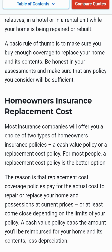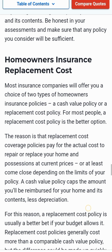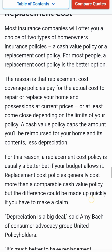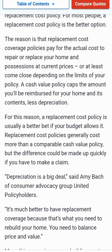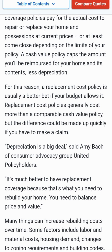Homeowners insurance replacement cost. Most insurance companies will offer you a choice of two types of homeowners insurance policies: a cash value policy or a replacement cost policy. For most people, a replacement cost policy is the better option. The reason is that replacement cost coverage policies pay for the actual cost to repair or replace your home and possessions at current prices, or at least come close depending on the limits of your policy. A cash value policy caps the amount you will be reimbursed for your home and its contents less depreciation. For this reason, a replacement cost policy is usually a better bet if your budget allows it.